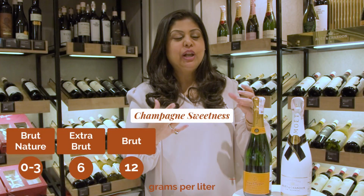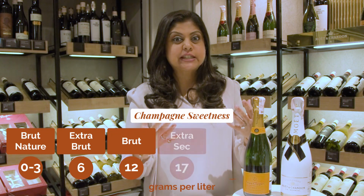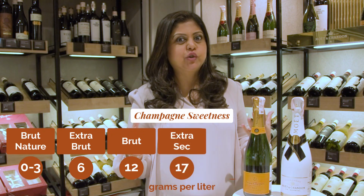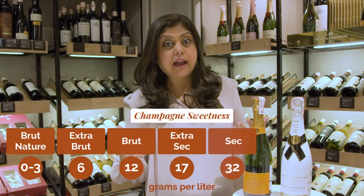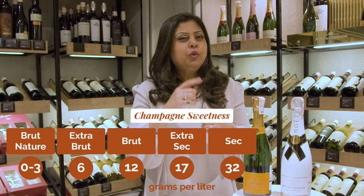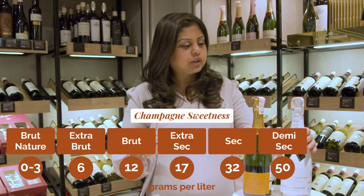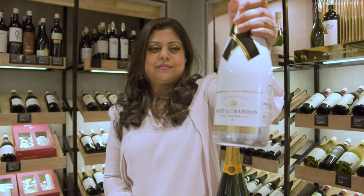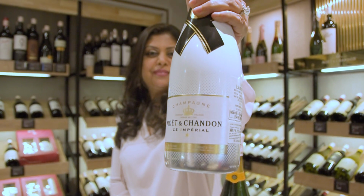So for example, if you read the word extra sec on a label, it means it could have anywhere up to 17 grams per liter of sugar. And then if you read the word sec, it means up to 32 grams of sugar. If you read the word Demi-Sec, which is quite common actually, you might have seen this bottle of the Moët Chandon Ice Imperial. This is a champagne that they expect to be drunk and enjoyed on ice.